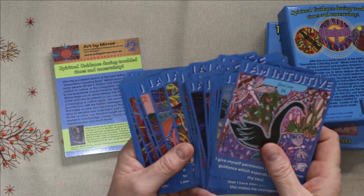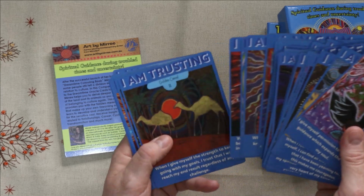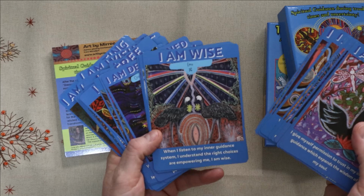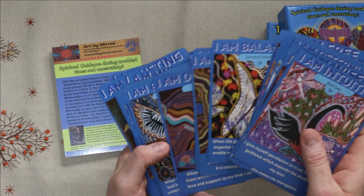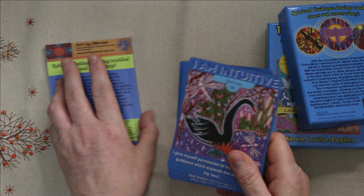It's one of those that I get a lot of enjoyment out of, and then it just kind of doesn't hit the spot, and I put it away and I don't look at it for a while, and then I pull it out again and I get enjoyment out of it again. But it's a lovely deck. Miri has done some beautiful artwork in here, which I really enjoy, and the messages are just really lovely.